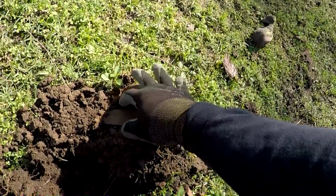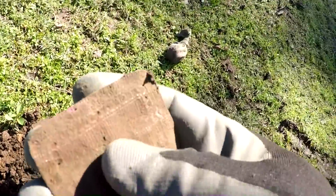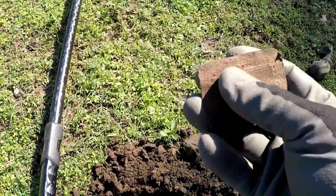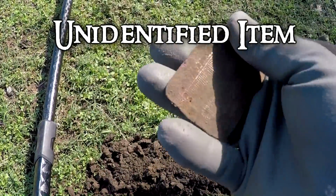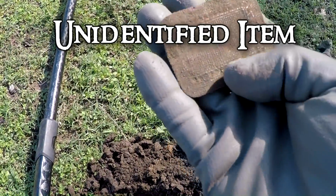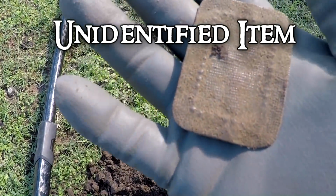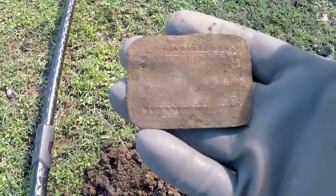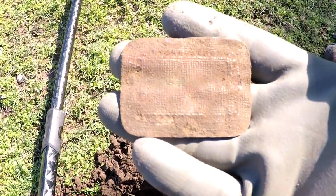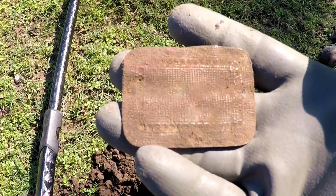I had a 1243, kind of scratchy, jumping around, but I'm just digging everything right now. Anyway, I already got it out of the hole. It's just a little piece of, I don't know, it's got some fancy design on it. I don't know if that was part of a buckle. No, it doesn't have any attachments. Anyway, another good find. We'll keep on digging.